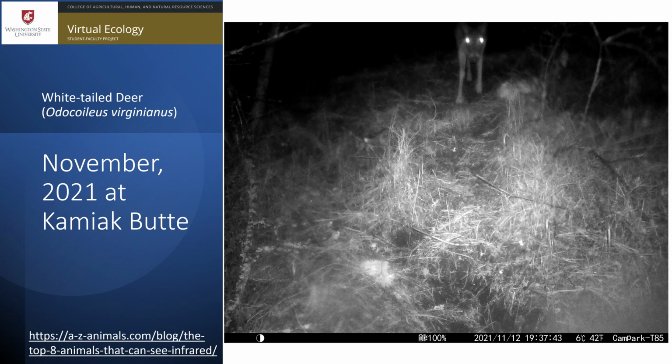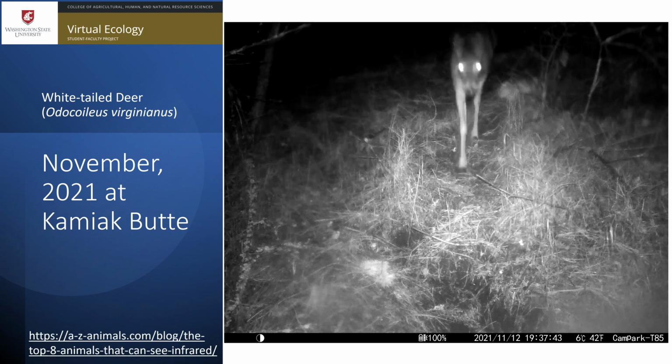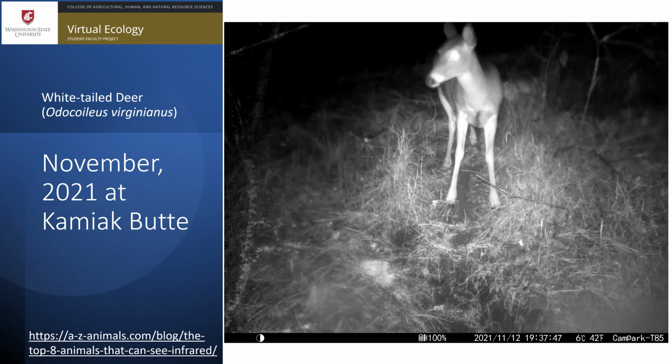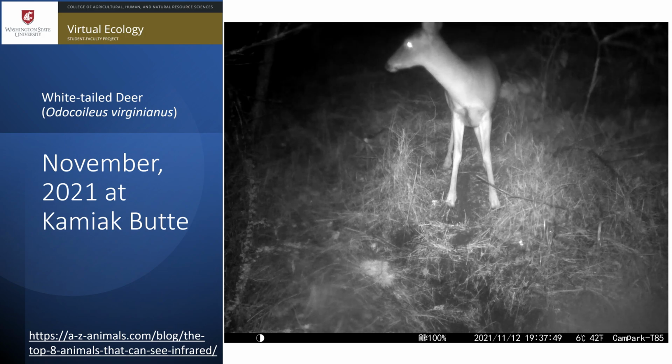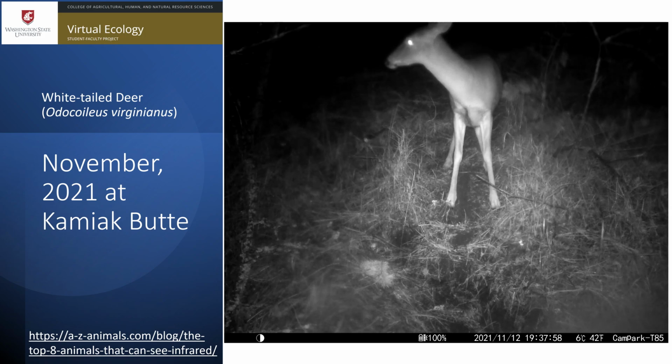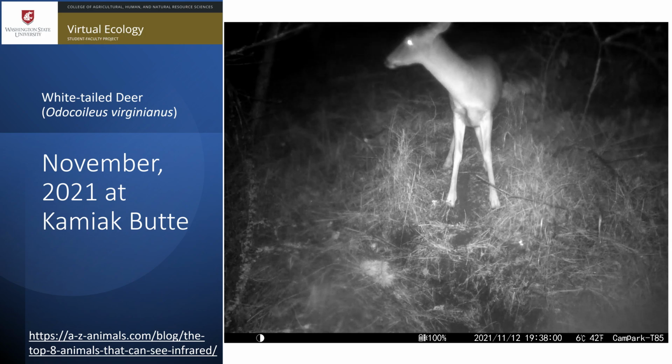Another evening arrives, and this deer came into view. Watch out! Why did she slam on her brakes? These cameras at night use infrared sensors to make this black and white imagery. The camera makes no sounds. It emits no visible light, and you can tell this because there are no shadows made.